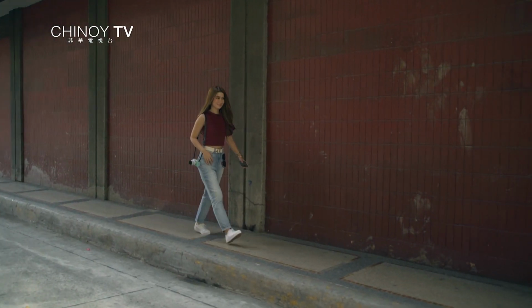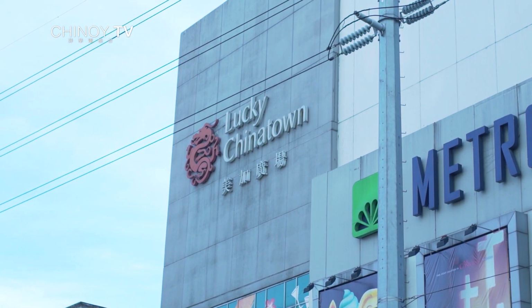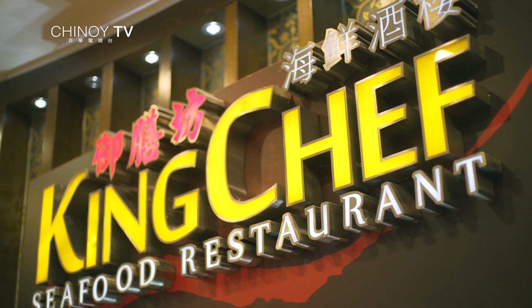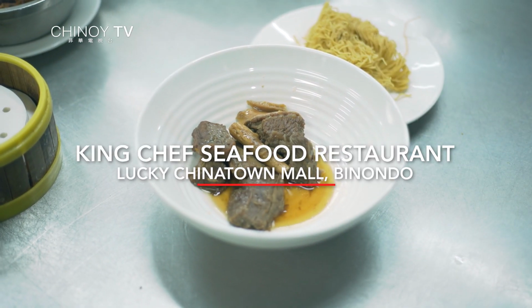Our next stop on our noodle and dim sum tour takes us to the Lucky Chinatown Mall in Binondo, which is just a 10-minute walk from Carvajal Street. King Chef's Seafood Restaurant is best known for their wide range of delectable Cantonese dishes.